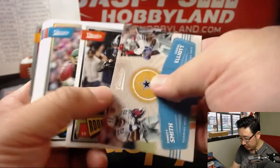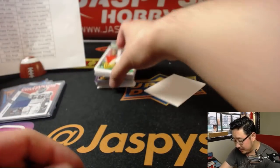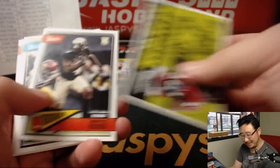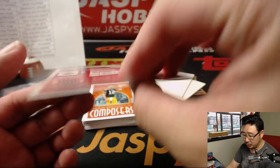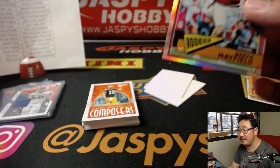And then let's see what else we have for everyone. Maybe some parallels, something like that. Some low number. We haven't seen a train whistle in this break. I haven't had a train whistle all week, ladies and gentlemen. We just started today, but still, I haven't seen one all week. All right. Is that a nice Baker Mayfield refractor? 93 out of 175.